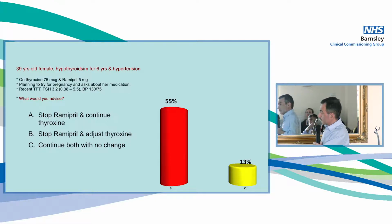Okay, so obviously most people went for the right answer. You would stop ramipril because ramipril is contraindicated in pregnancy. Other options, you could use methyldopa, labetalol, nifedipine slow release. But for the thyroid, although the TSH is normal, it's not optimal.